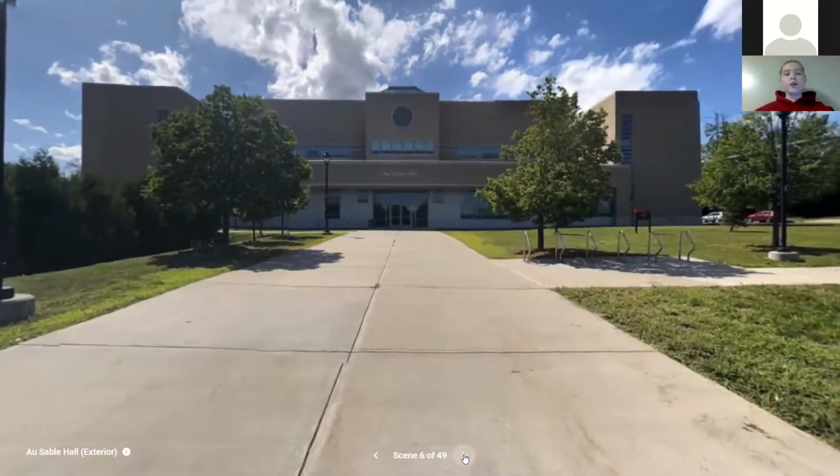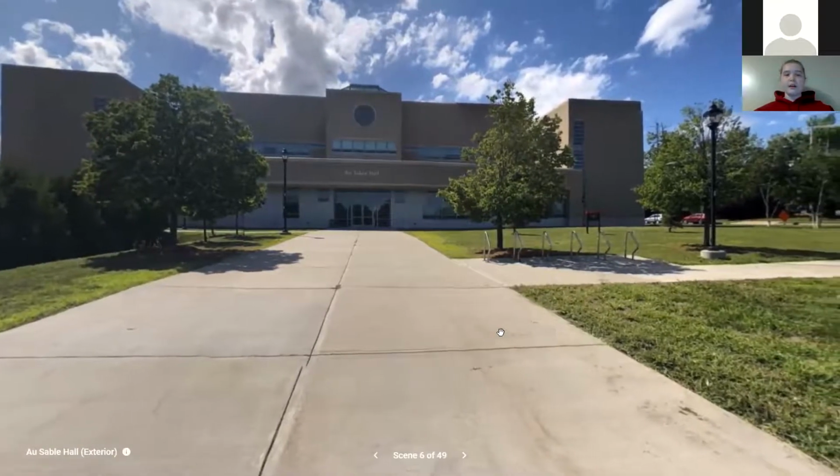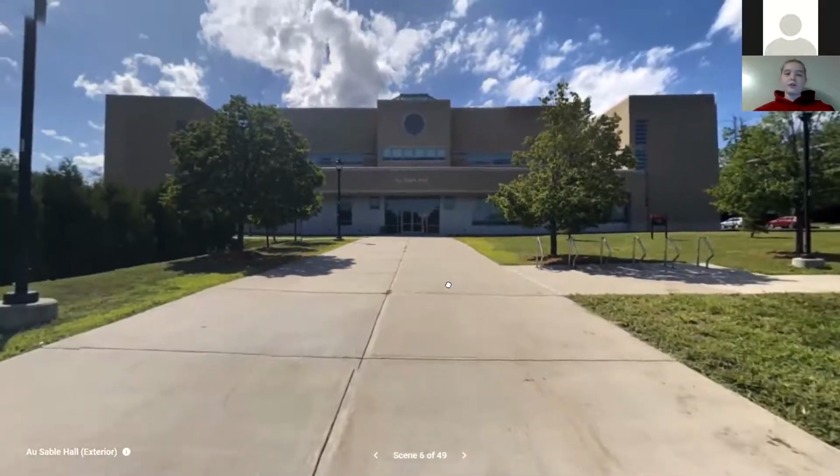So this is Ausable Hall, which is our School of Business and Economics. We have 12 majors and 11 minors in this building. And what's really awesome is that we are AACSB accredited. This is a distinction held by only 5% of business schools worldwide. So that's going to look really great on any resume, whether you're looking for an internship or a job. That's going to look really great for this major.